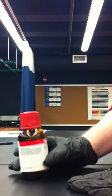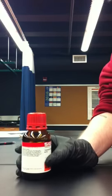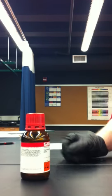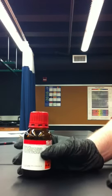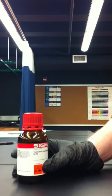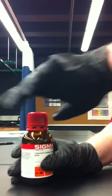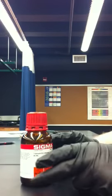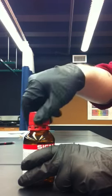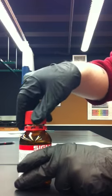What's also interesting about this chemical is that when it comes into contact with water in the air, it ends up creating two different kinds of compounds. One of them is titanium dioxide, and the other one is hydrogen chloride. And if that comes into contact with water in the air, we get something that is basically equivalent to hydrochloric acid. So let's open this thing up and see what happens.